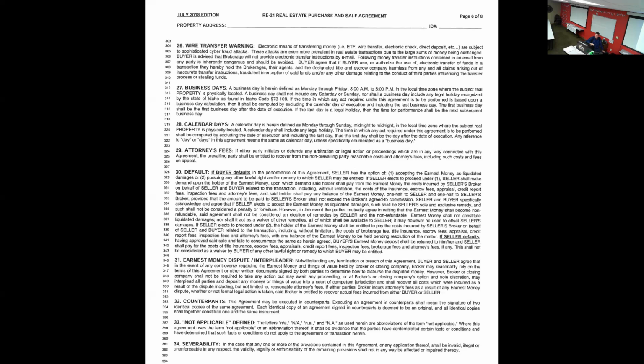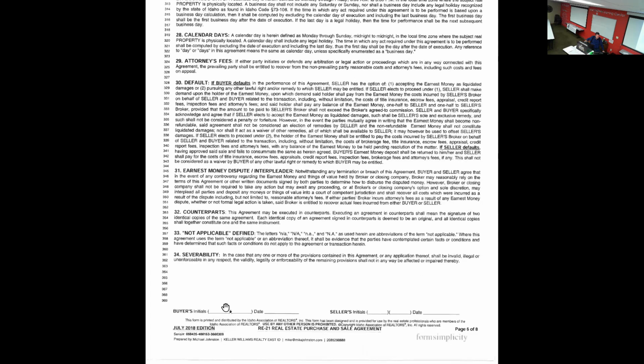If the buyer defaults, the seller can take the earnest money as liquidated damages or sue the person. And the same thing if the seller defaults, the buyer can do the same thing. Earnest money dispute, interpleader, we talked about that. Counterparts. Have more than one copy of the different documents and put them together to the individual. Not applicable to fines, severability, you mentioned severability of the other document.